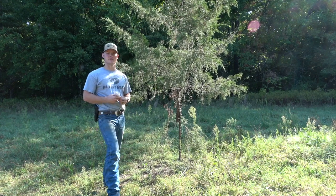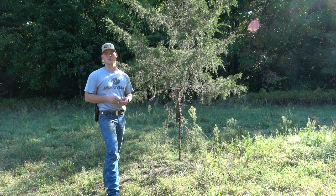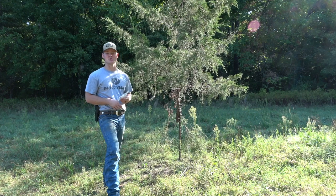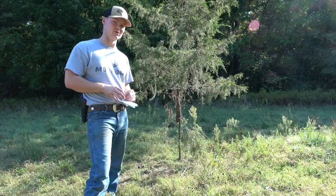So as far as scents, I use the scents from Buckstick. They've got a pack of three that comes in there. There's a pre-orbital spray, a forehead gland spray, and then an interdigital spray. Now that I've got that spray on there, I'm gonna go ahead and rough up this dirt a little bit.